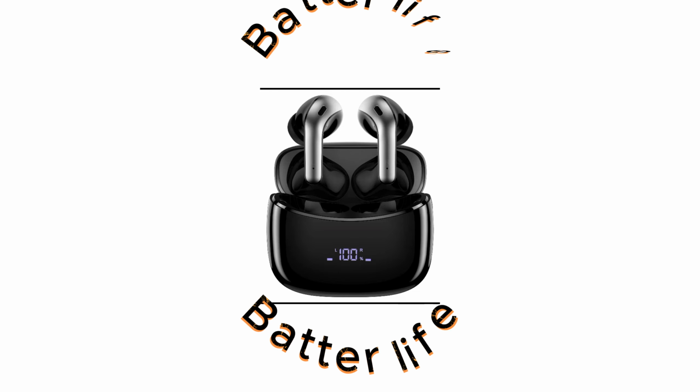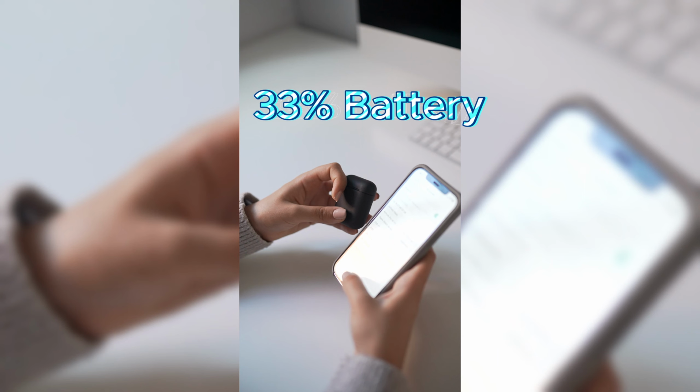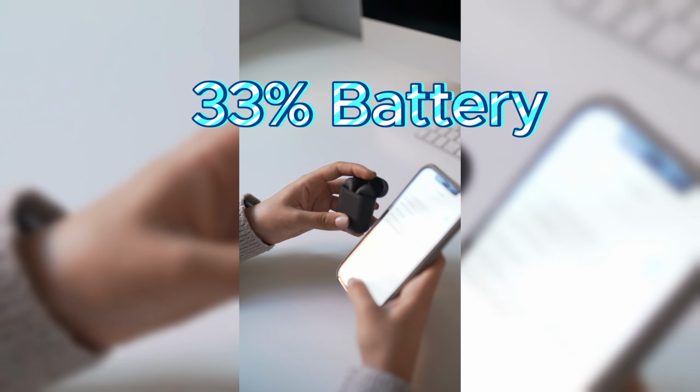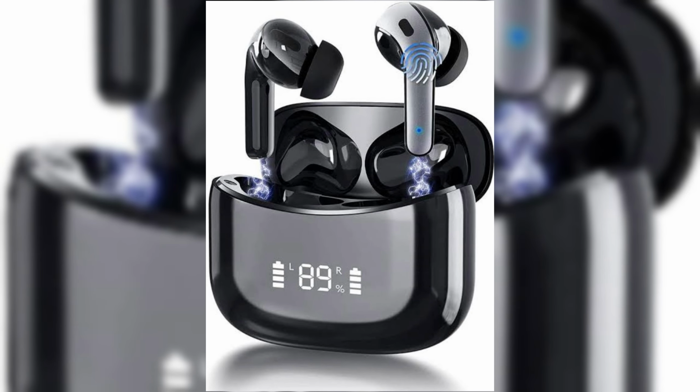In terms of battery life, single_uncore_mind reported using about 33% of the battery during a 1-hour conversation with ANC on. Even more impressive, charging the Buds in the case for just 12 minutes brought them up to 97%.